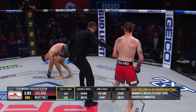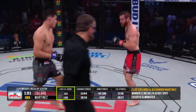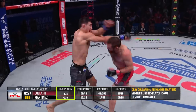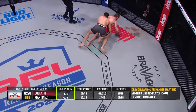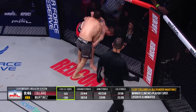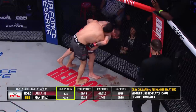1 minute remains in this main event. I don't think it's a good look for Martinez to just kind of flop to his back there. He's got to be careful. I agree 100%. It looks like a knockdown. Yeah. There's a takedown attempt from Martinez. A chin whip attempt by Collard. He's going to crawl to the fence and get back up. Oh, great job there by Clay Collard. Excellent timing by Martinez, but Collard able to get back to his feet.